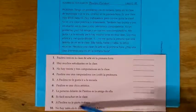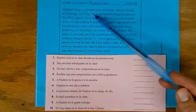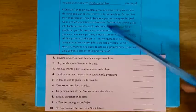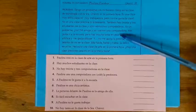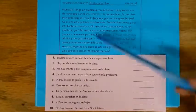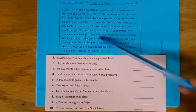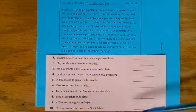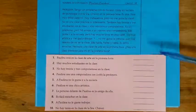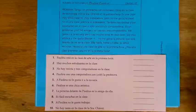Last one. No hay tarea en la clase de la señora Chávez. Well, let's see. Señora Chávez en la primera hora. Let's see. Goes through. And me gusta ir a la escuela, pero hay mucha tarea en esta clase. But there's lots of homework in this class. Falso. It says no hay tarea. There's not homework. So, there you have it, kind of a rationale for how those questions could be answered.